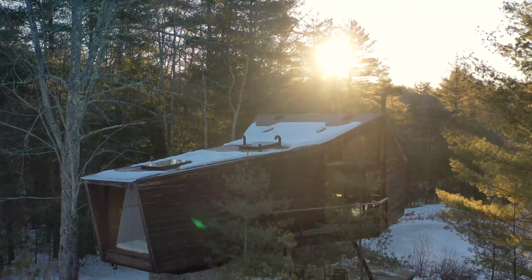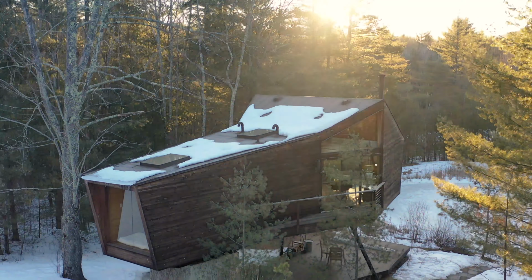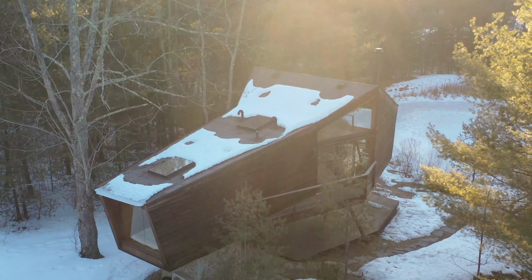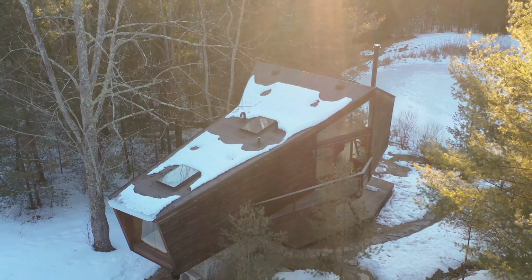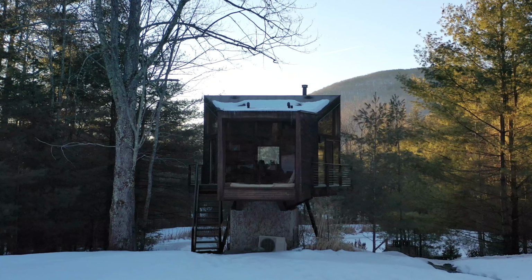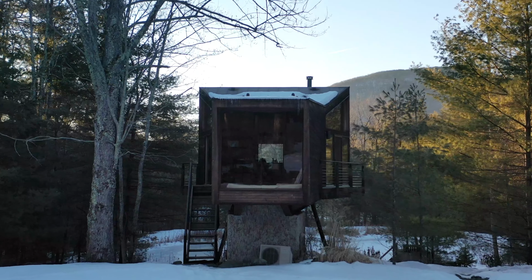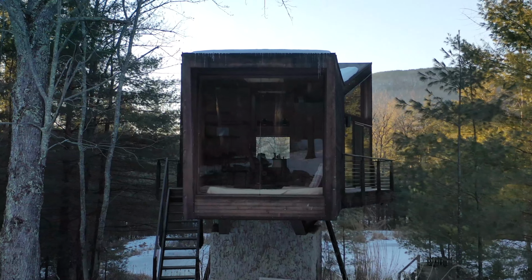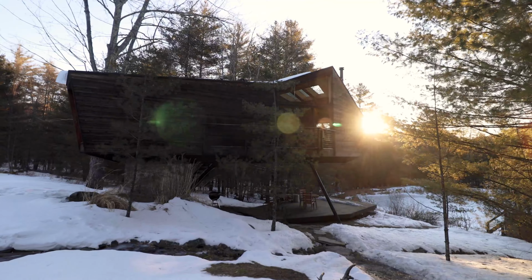The treehouse was designed by an architect, so it's definitely a very unique structure. I've never seen any other treehouse come even close to something like this before. This angle shows off the back room. It's one of the coolest spaces inside of the treehouse. You will get to it very shortly. But now let's get a little bit closer.